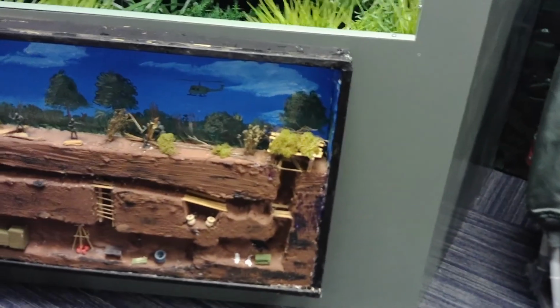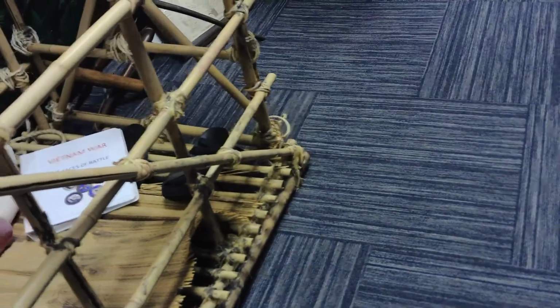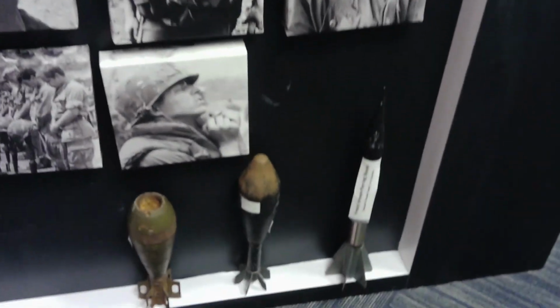Looks like maybe an underground bunker of some kind. It shows you how they dug it out. This is what it would look like. This is also Vietnam. Oh, look at this. Like that dugout, that's how they would cover it up. Ho Chi Minh down in a tunnel. A portrait of Ho Chi Minh. I wasn't expecting the museum to have this much stuff in it. French.